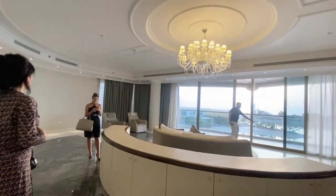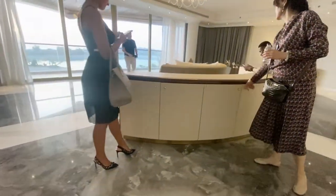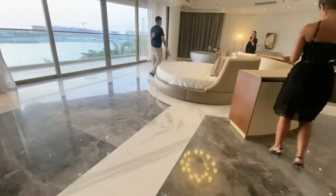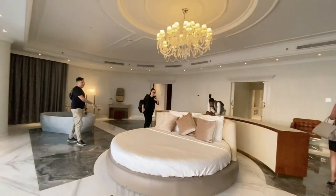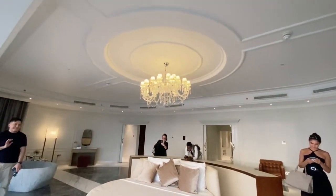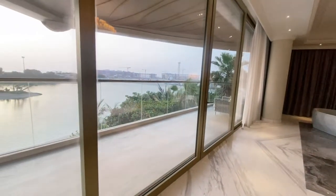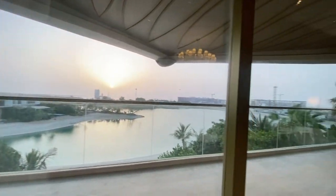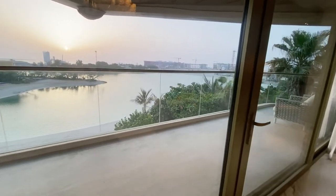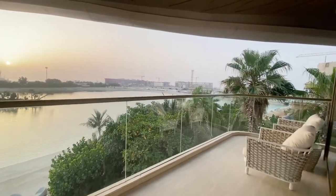King's room. Yeah. Wow. I feel like a queen. I love the bath next to the bed. Can you open the balcony? Yes, it's just a roll. Thanks. Finally.